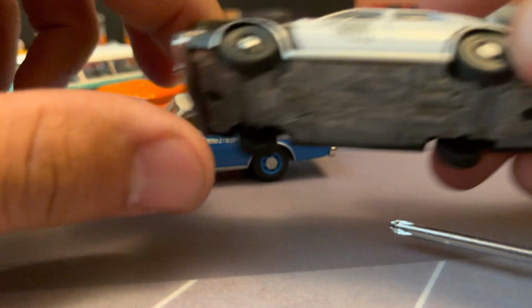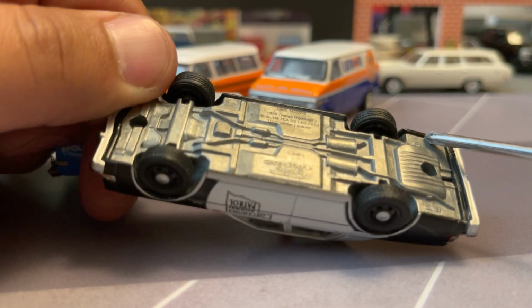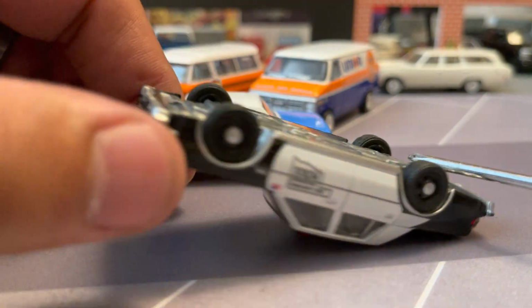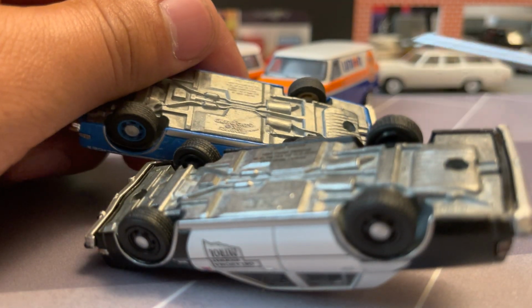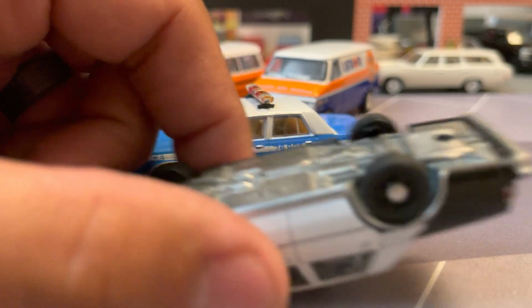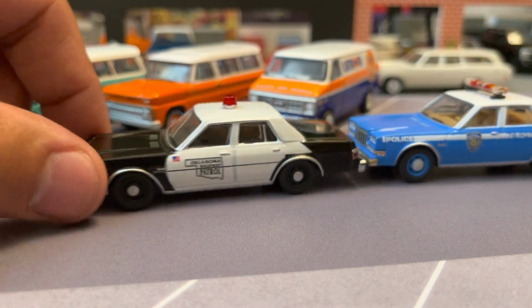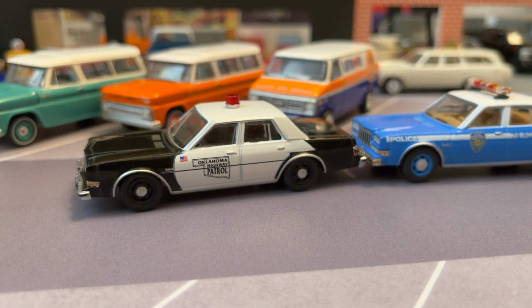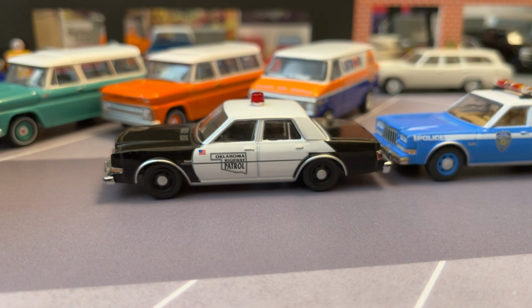See that? And on Greenlight's cars, it goes in a little bit. So you can see I didn't raise it by much, talking about a millimeter, whatever. But that's all the difference in the world. So now we have a car that looks correct versus one that looks like it got jumped and collapsed its suspension. And they're all like that.